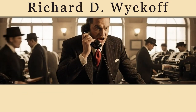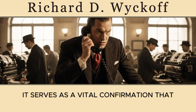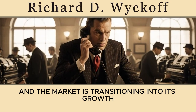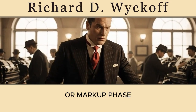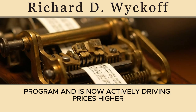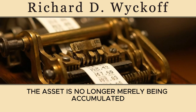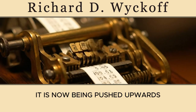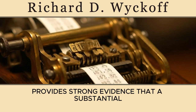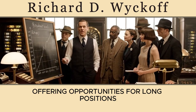The significance of the sign of strength for the accumulation phase is paramount. It serves as a vital confirmation that the period of hidden accumulation is concluding and the market is transitioning into its growth or markup phase. This signal indicates that the composite operator has completed their buying program and is now actively driving prices higher. It tells traders that the asset is no longer merely being accumulated. It is now being pushed upwards by sustained buying pressure. Recognizing this signal provides strong evidence that a substantial upward trend is beginning, offering opportunities for long positions.